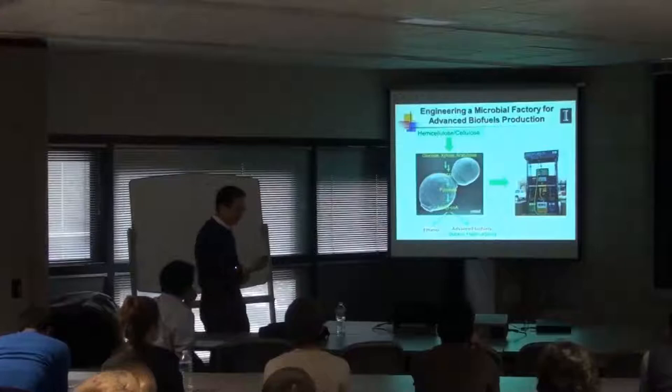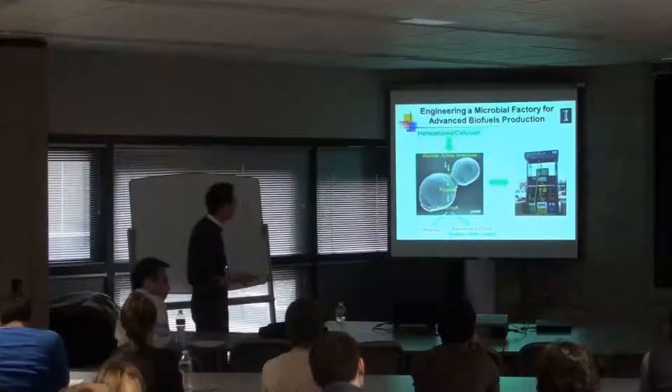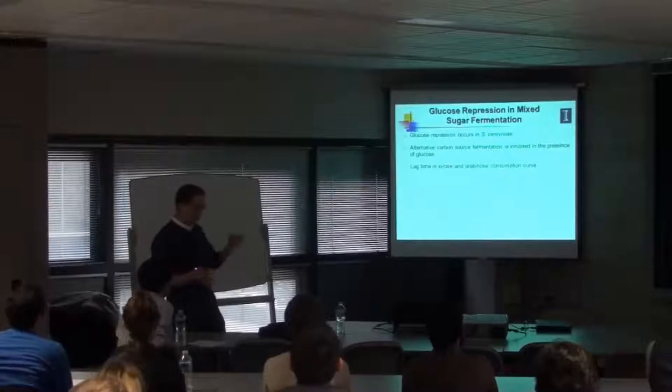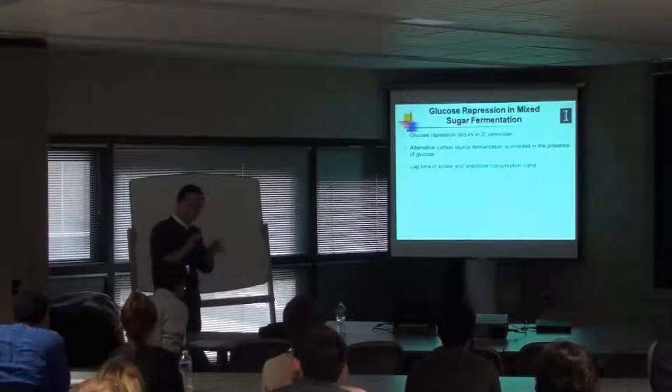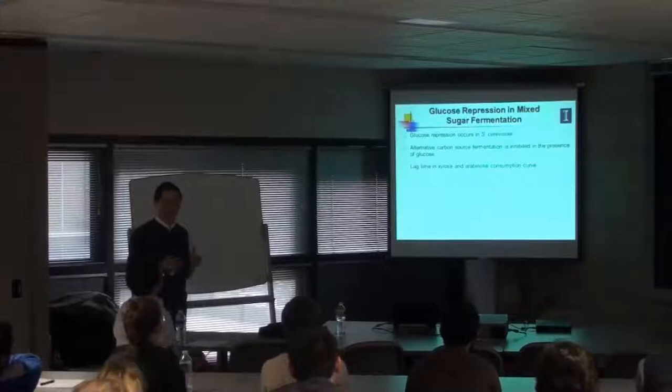And then the second story is about biofuel production. Once again, I will show you how we can use the DNA assembler method I just talked about to optimize the pathways for production of biofuels. This project is mainly funded by EBI, the Energy Biosciences Institute. In this case, we try to engineer yeast strains that can utilize lignin and cellulosic materials to produce advanced biofuels. But I will not talk about all the projects in this bigger program. I only want to talk about one specific project in which we try to overcome the glucose repression problem in mixed sugar fermentation.